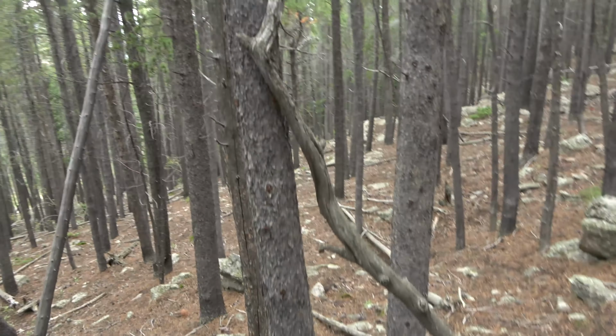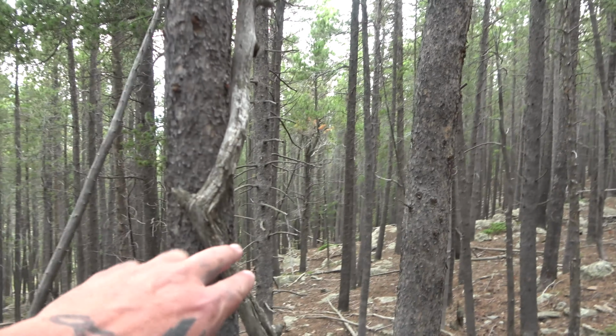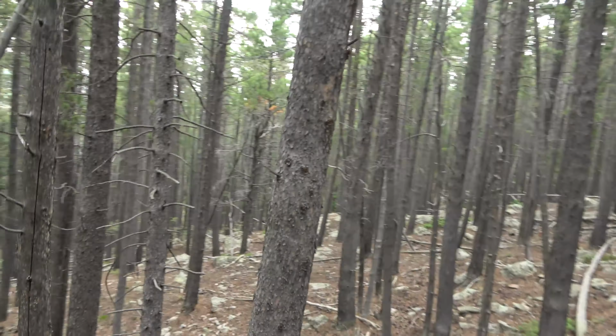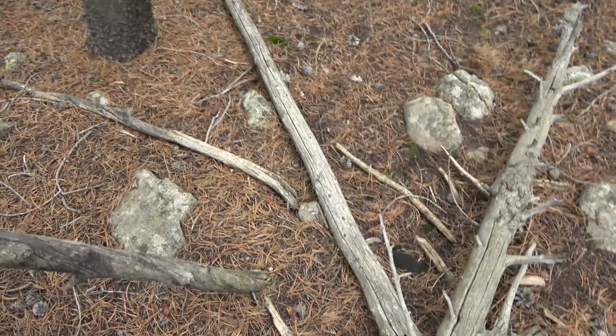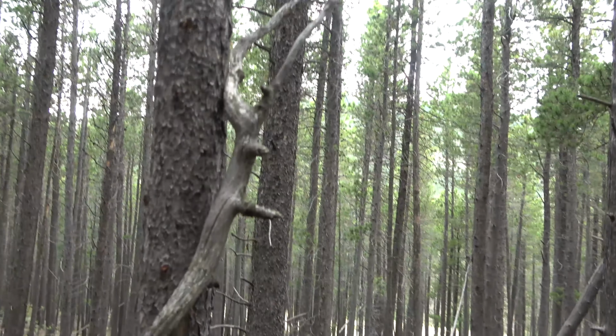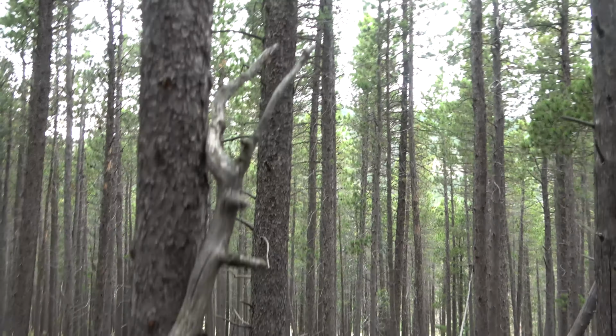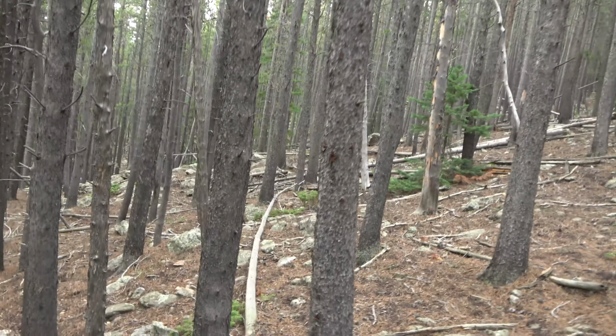Okay, here's another subtle sign that they've been here. Look at how that's been just nicely placed in there. And this, it's not even from here. It's a subtle sign like this. It just nicely fits around that tree. It symbolizes something to them. Maybe something directional or something, I don't know.